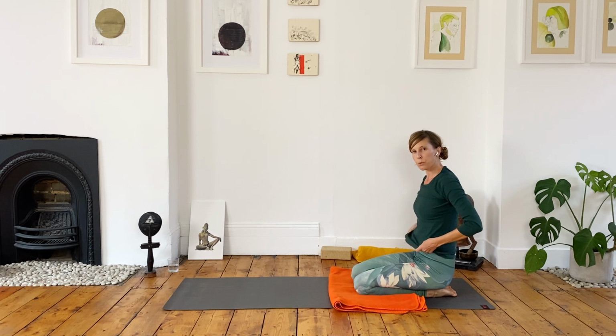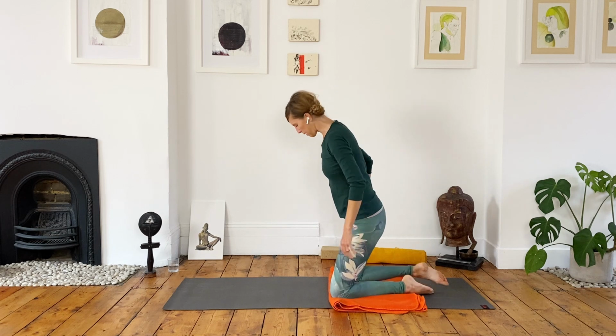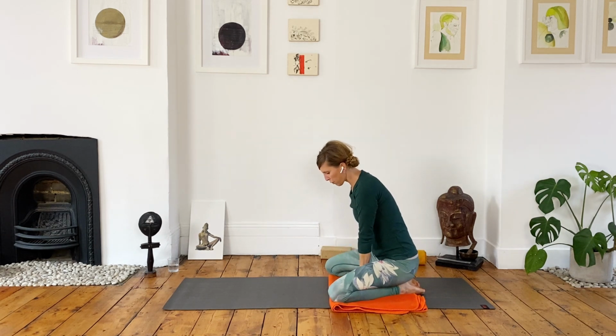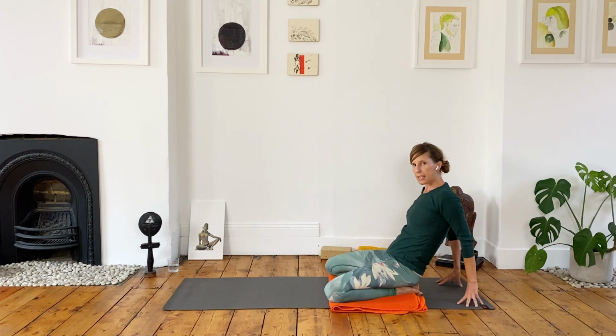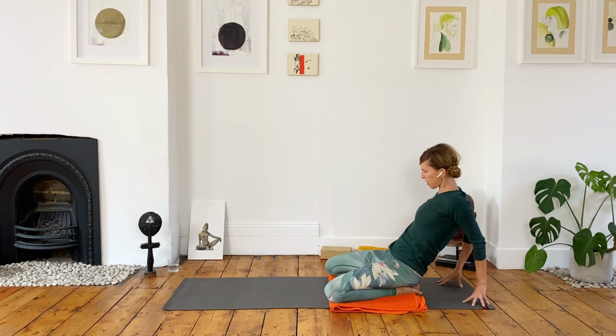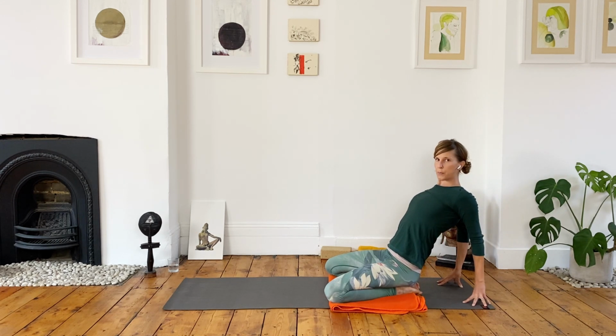And if kneeling doesn't work for you, then you can stand on your knees and place the hands on the hips. And if kneeling does work, you could take your knees wide. You can touch the big toes together and take your fingertips to the floor behind you. And then roll the shoulders back, hug the elbows back. If you're standing on your knees, hands to hips.